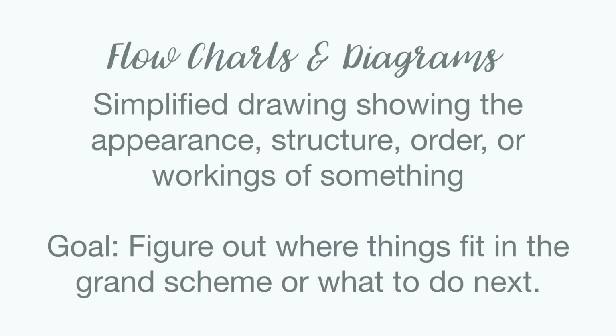Flowcharts and diagrams are simply simplified drawings showing the appearance, structure, order, or workings of something. If you think about a flowchart, it's really just how does this work? A diagram is just how does it work? It's a simplified visualization of how something works. And the goal of flowcharts and diagrams is to figure out where things fit in this grand scheme, or they're also really good to figure out what to do next.